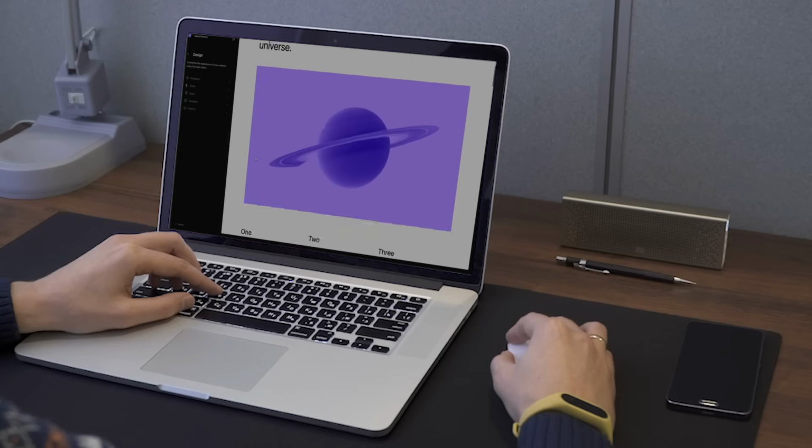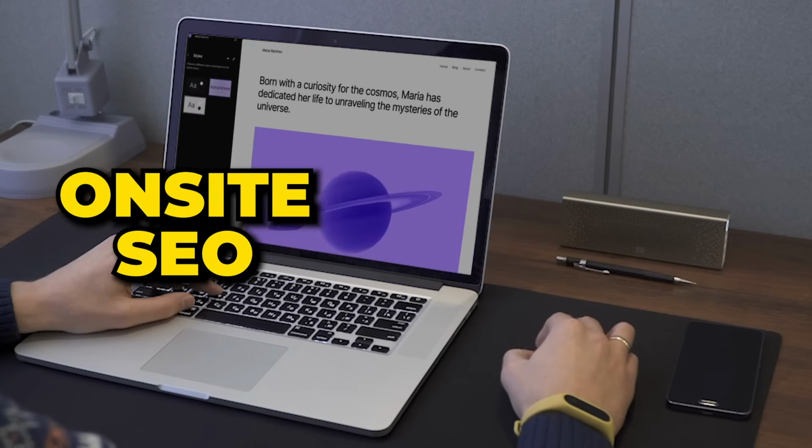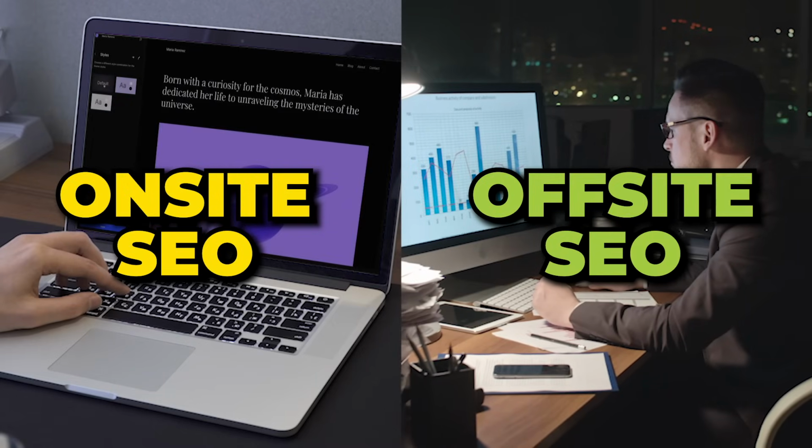Now, SEO is divided up into two main camps. On one side of the coin, we have on-site SEO. This is everything you do to your own website to get it to perform better on Google. Then we have off-site SEO, which is everything you do off your website, such as building links. In the grand scheme of things, on-site SEO is way more important.